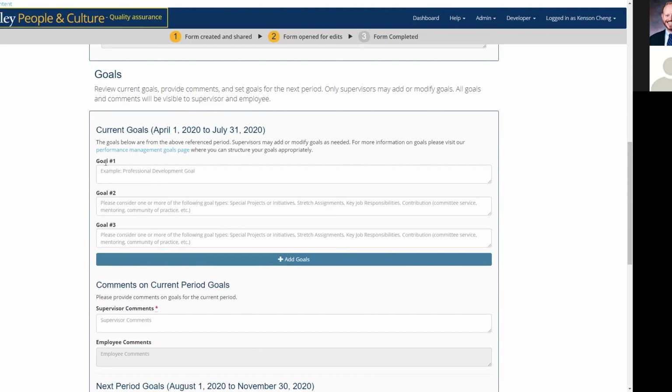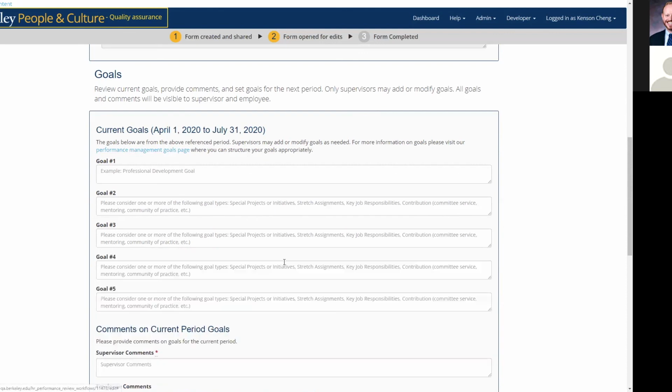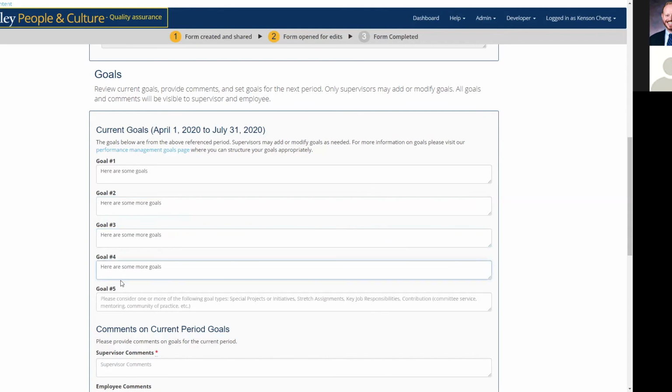Next, we have the goals section. Here we have current goals. It's set to the period that we currently have, April 1st, 2020 to July 31st, 2020. You can set up to 5 goals by adding more goals here. For example, here are some goals. Here are some more goals, and so on and so forth.